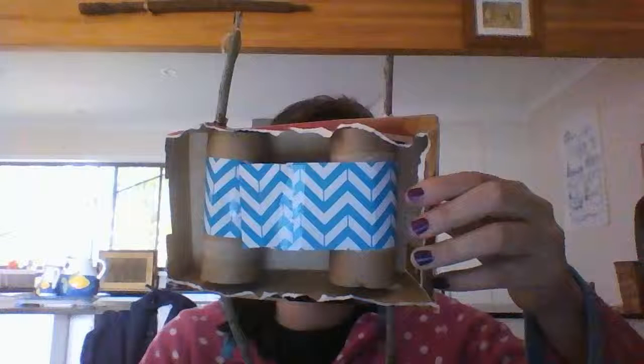Place the stick through one side of the hole in the box. Put the paper on the toilet roll like so, and place the toilet roll onto the stick. Push the stick into the second hole on the other side of the shoebox. Do the same on the other side of the box for the second toilet roll and the stick.